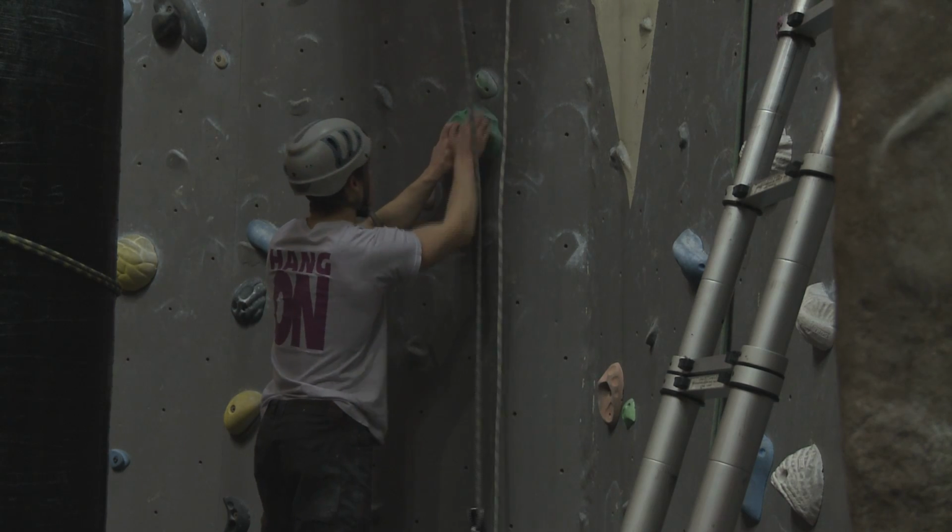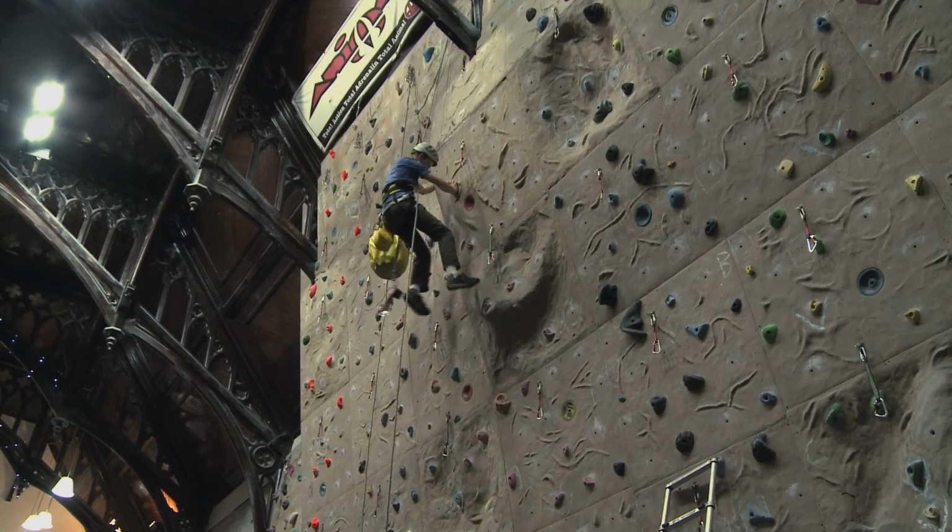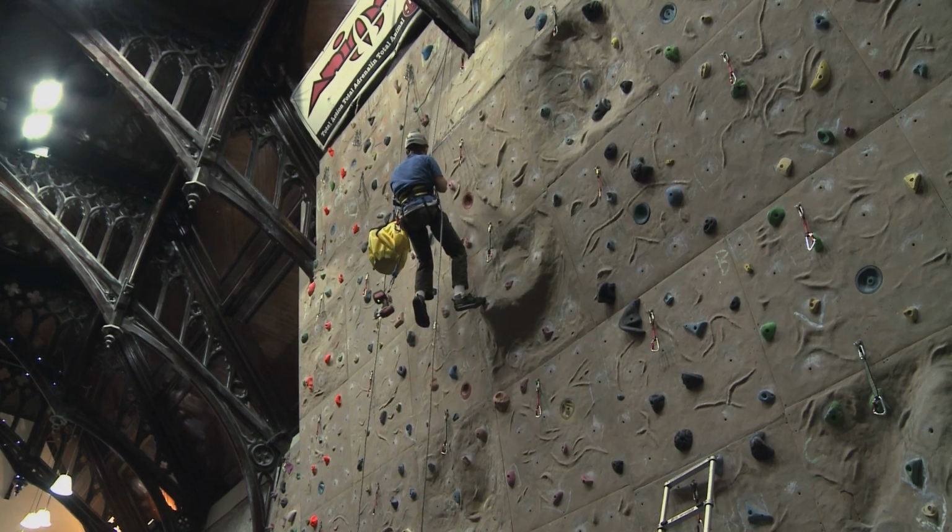It's so accessible, you can literally walk off the street and someone in here will greet you with a friendly face, and they'll explain how things will work and show you the ropes, so to speak.